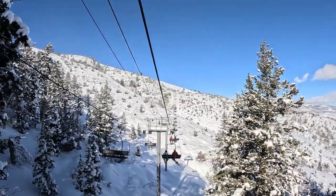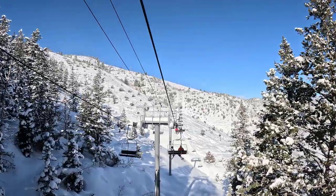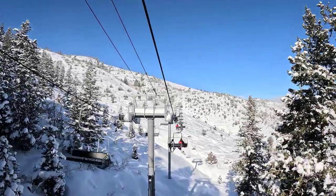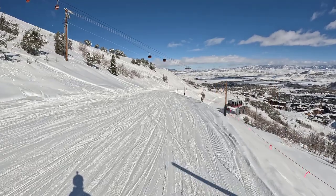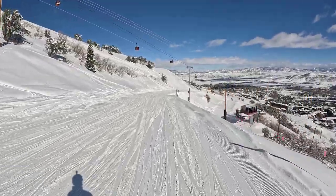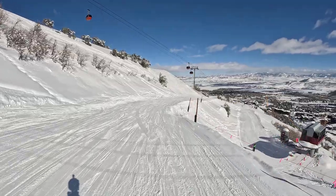After six amazing runs, I decided to call it a day. My legs were burning just a little bit, and I had reached my maximum happiness level. This trail is just a short one towards the bottom of the screen there to take me back to the base area, which always makes for a good video because you can see the entire base area as I come in. But I was able to reach 40 miles an hour, so let's quickly check this one out.